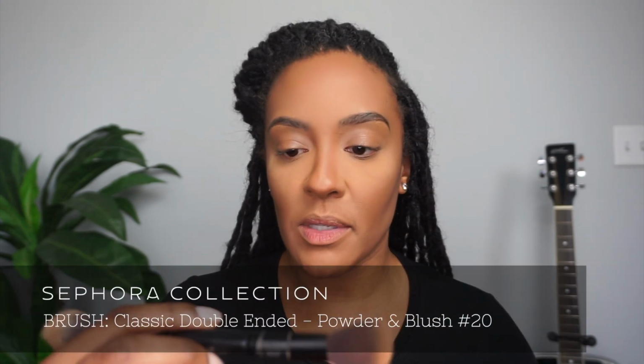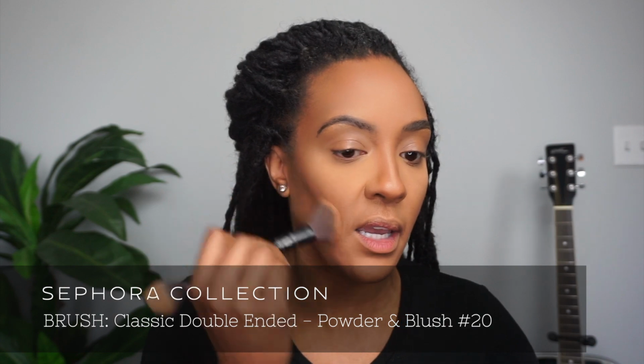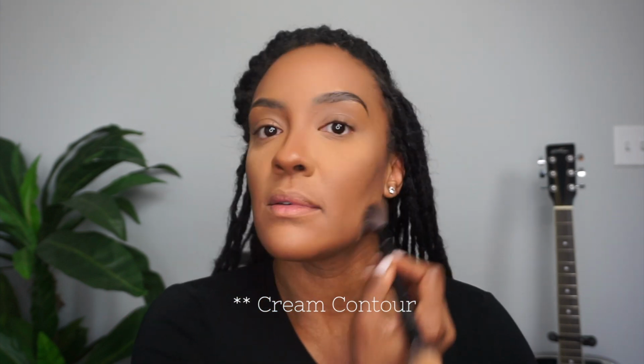I'm taking this double-sided brush, it's a Sephora collection brush, and I just lightly take that bronzer and use circular motions up into my cheekbones, right over top of where I did the cream concealer. Hopefully you guys can see that really well. Still playing with lighting, still playing with setup, work with me.